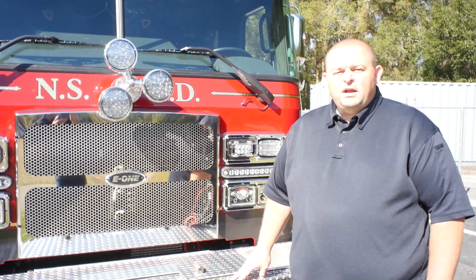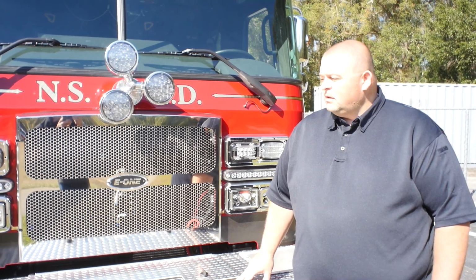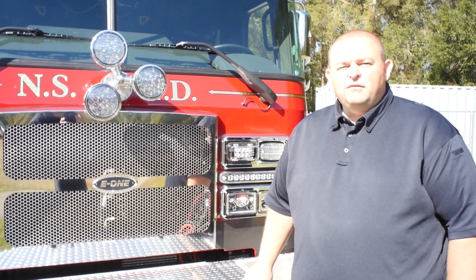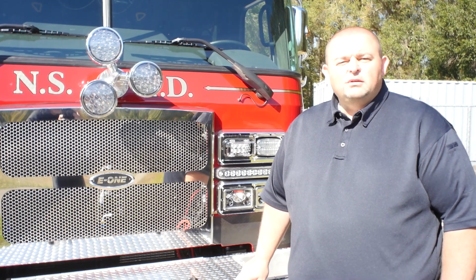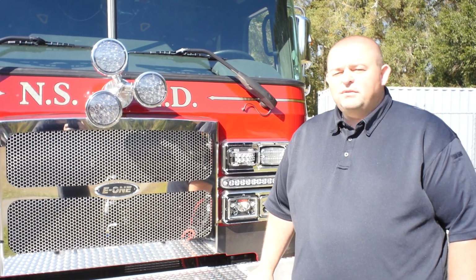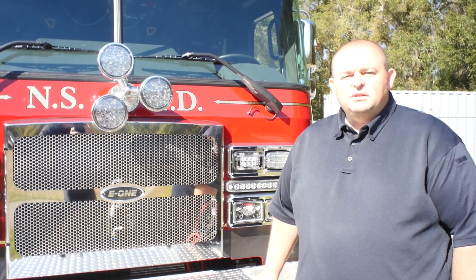To purchase our E-ONE custom pumper, we work with Safe Industries out of South Carolina, and our sales reps are a big part of why this truck turned out the way it did. It's their ability to understand what the firefighter is looking for in a custom apparatus, and their ability to put pen to paper to create that vision. Every time we've looked at this truck, we have found some other little detail that, without their knowledge, experience, and abilities to create that, probably wouldn't be found in the truck. And each of those individual things is adding to the functionality of the truck and the easy use of this apparatus.